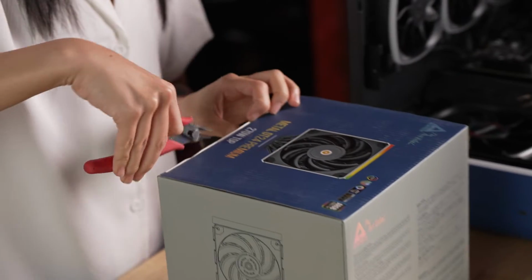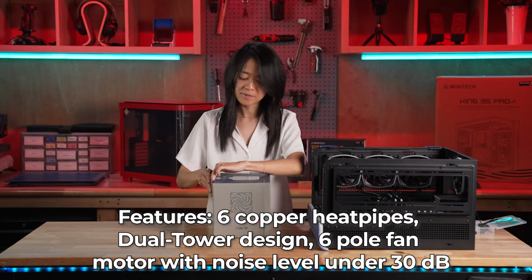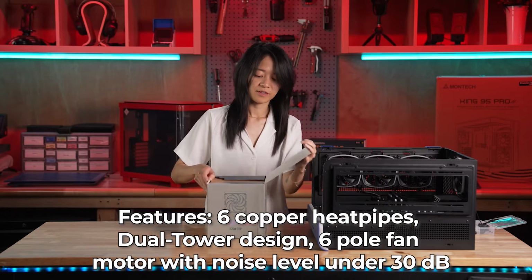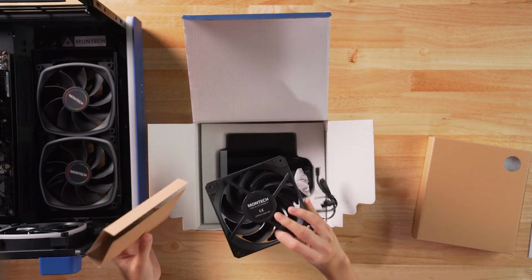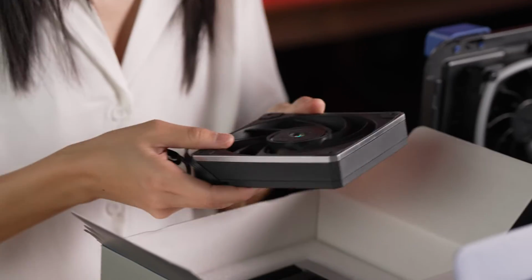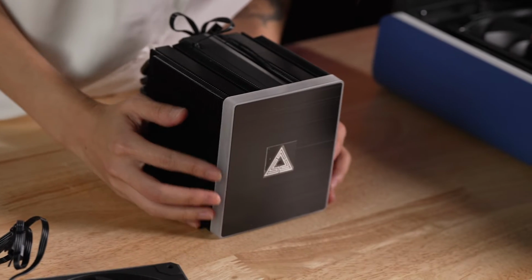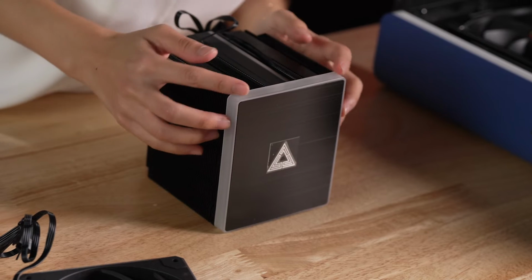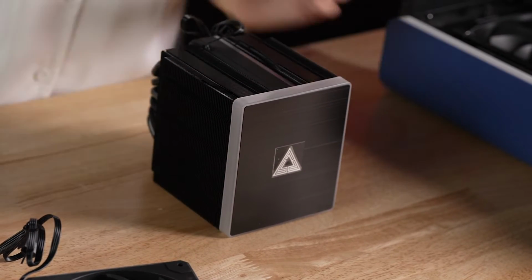This is Montech's DT24 Premium. This has 6 copper heat pipes to effectively dissipate the heat. It is strategically designed to keep it under 30 dBs. Your PC will be whisper quiet. So with this design, it also has RGB wrapped around it. Once we power this up, we'll be able to see all the pretty lights.